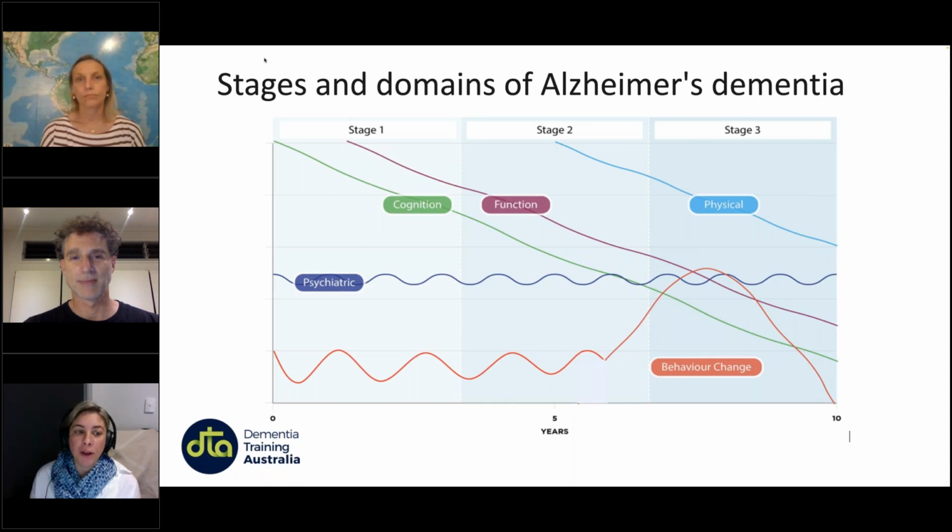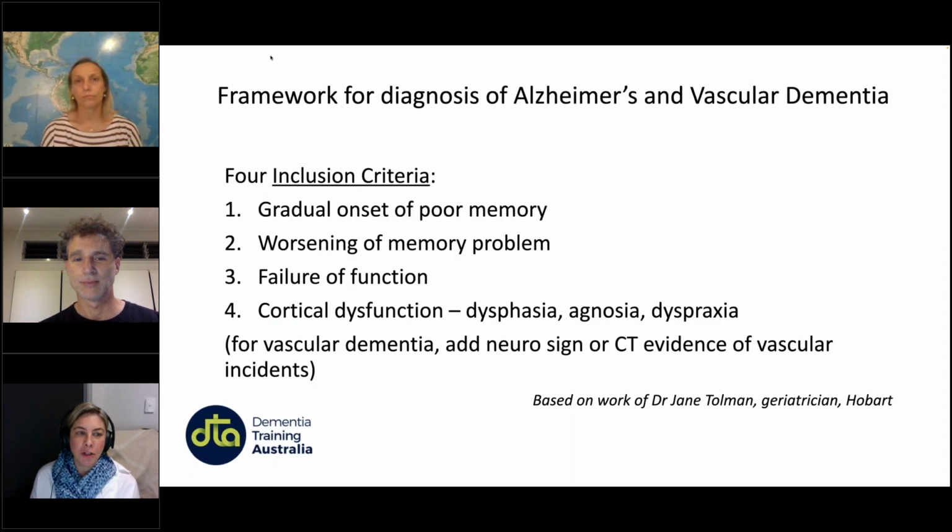Perfect. And we're actually going to be focusing on stage 1 tonight for management, although we do have some information on our website about stage 2 and 3. It's just such a vast time in someone's life, as you can imagine, that we can only really focus on a small part today. So Beck, can you just quickly run us through the inclusion and exclusion criteria, just to remind people from last week very briefly how we make a diagnosis of Alzheimer's disease?